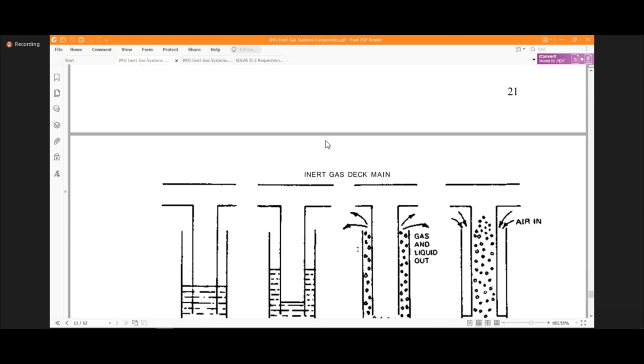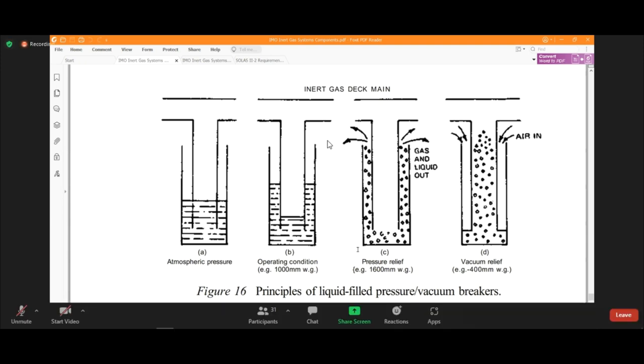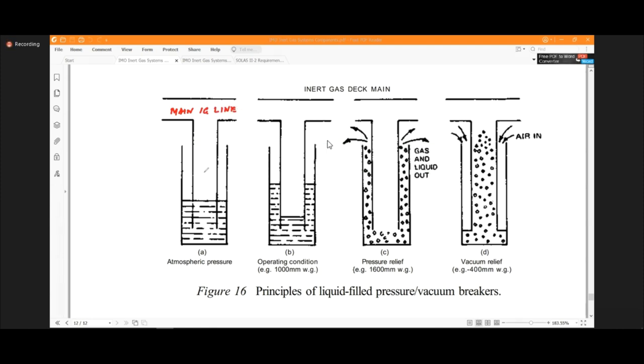Okay. And in this figure 16 here, they have drawn it in one sketch only, but they have done it in many. So this is the main IG line. From the main line, it is coming into this breaker. The breaker is obviously not open directly above; it goes to the side, but the working is pretty much like this. So this is under normal circumstances. Whatever the pressure is, that minimum pressure is maintained in this way. If there is excessive pressure, then it will push the liquid out of the breaker and the gas is going to go out.